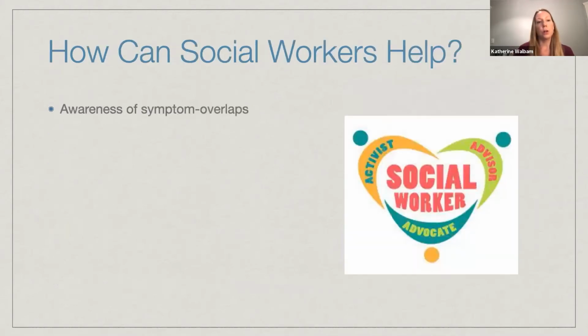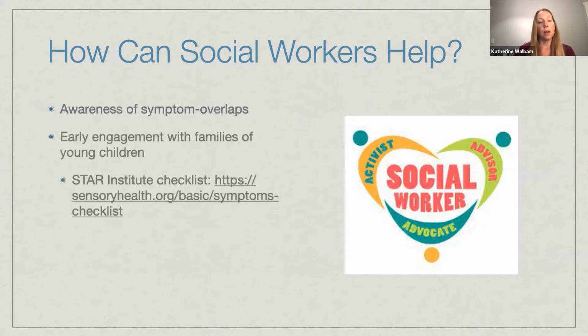Okay, so how can social workers help? What can we offer in terms of this picture? One, certainly being aware of those symptom overlaps and paying attention to triggers and antecedents to behaviors that may actually be SPD. It's important to know what we're really looking at, because accurate treatment is going to rely on accurate assessment and diagnosis. I think about engaging early with families who have young children. SPD isn't typically recognized, often not until kids end up in school, and then they start having more problems because schools are busy, they're overwhelming.